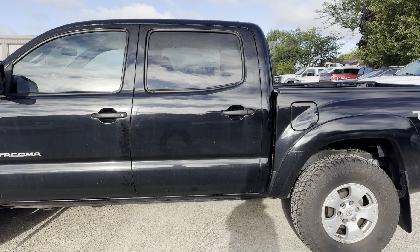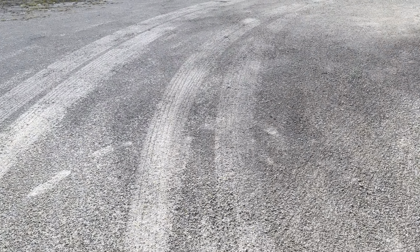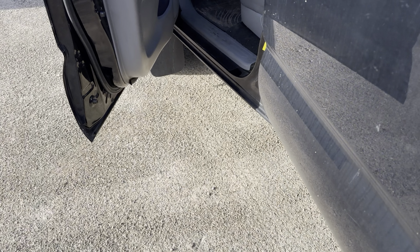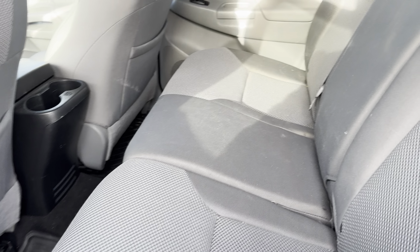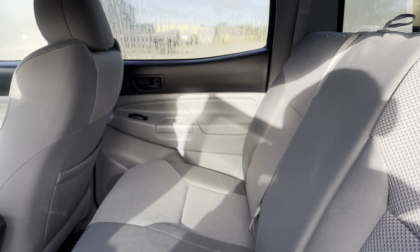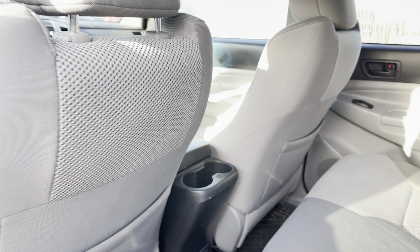Get you inside. It has been serviced, has not been detailed yet. So we'll get a look here. Seats are in good condition. Nothing that a quick wash and a vacuum won't fix. Carpets look good. You got the mats down there.